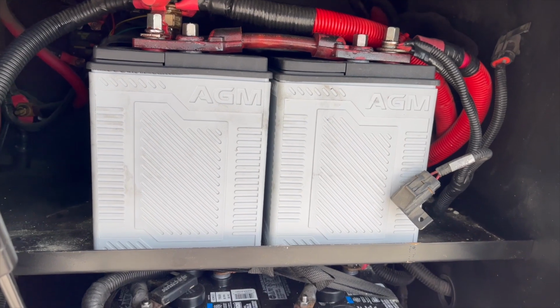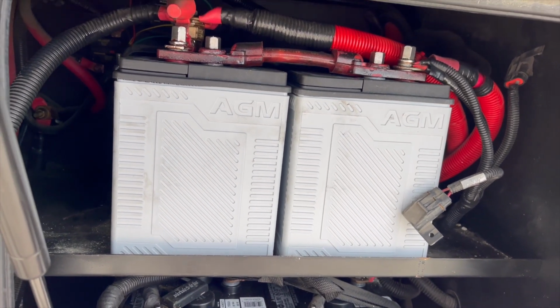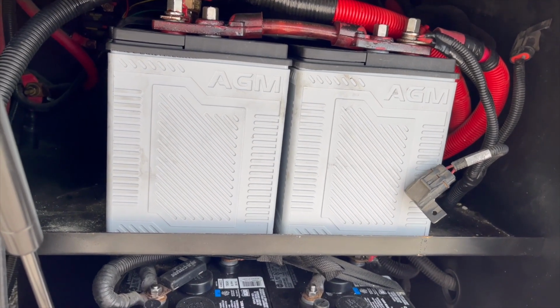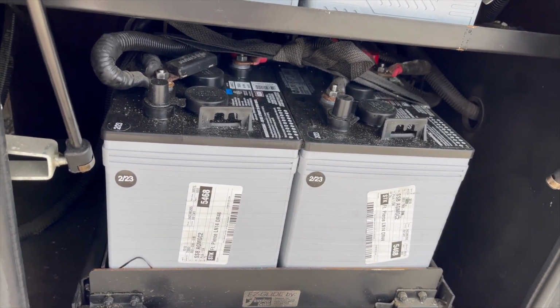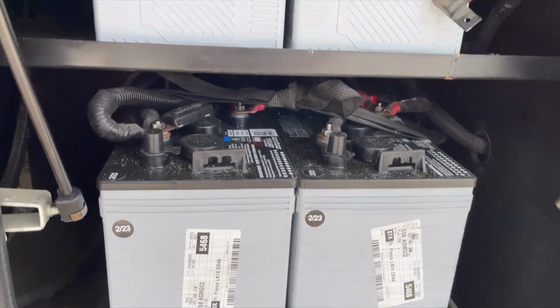We also had batteries replaced. We had 6-volt AGM batteries replaced, and this was a big chunk of change. This cost us like $2,000. But my honey knew that we needed these replaced because when we tried dry camping, our battery would run down right away. So we knew they were on the last leg. That was really important on our list.